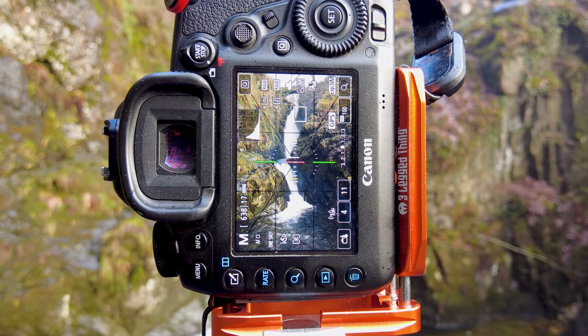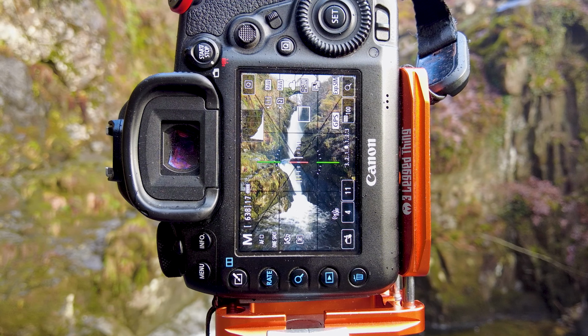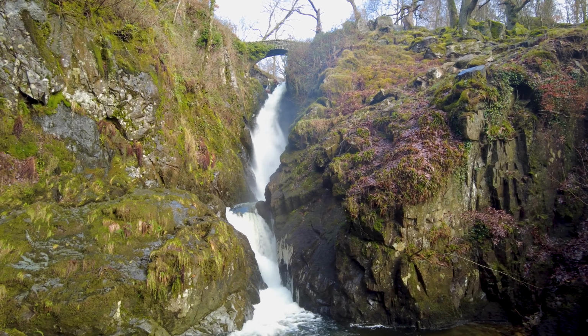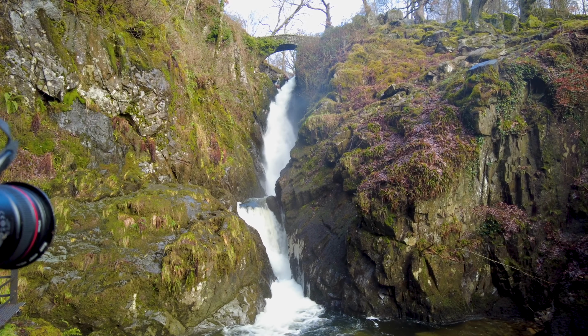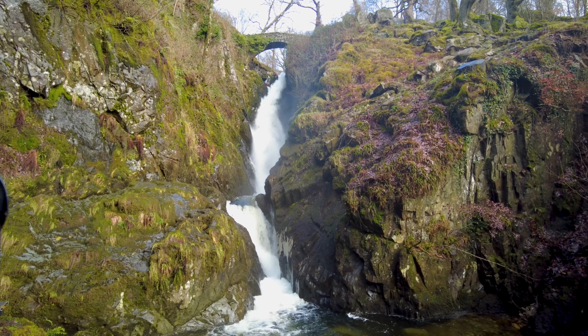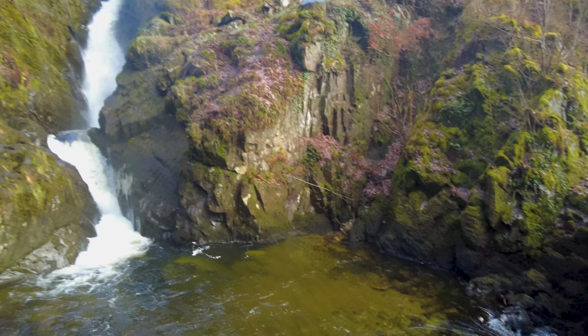with the polarizer on, the last image I captured was at 100 ISO, f/11 and a quarter of a second. And I think that is slow enough. Because the water's coming down so fast, you don't need a longer exposure. So yeah, as I say, there's a heck of a lot of water coming down.